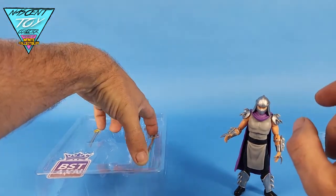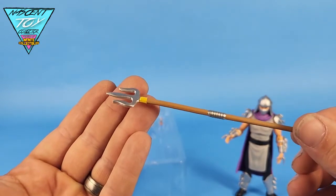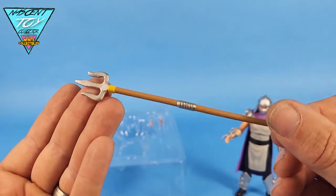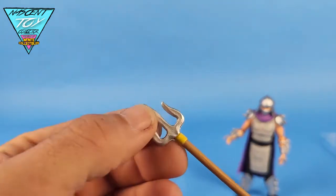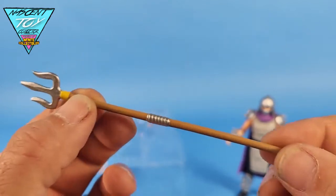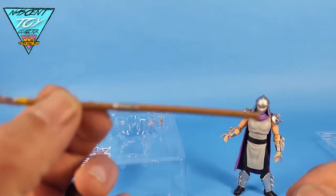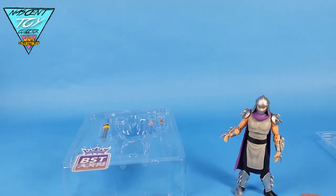He did come with the, as I've already mentioned too many times probably, the Shredder trident, you know, because if Shredder's famous for anything, it's for having a trident. It does have nice paint application though. It's got the metallic here and a little bit on the handle. Got some yellow there and looks wooden. So yeah, not a bad looking trident. I just don't see any reason to give my Shredder a trident.